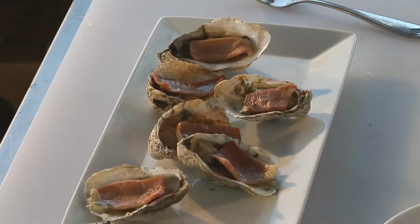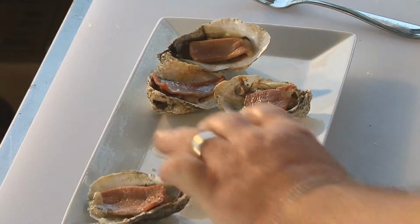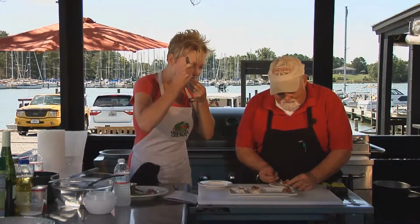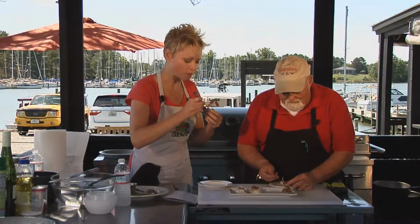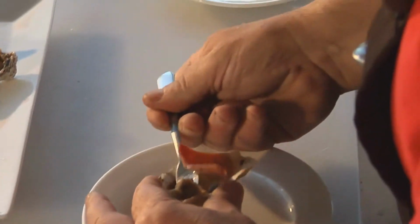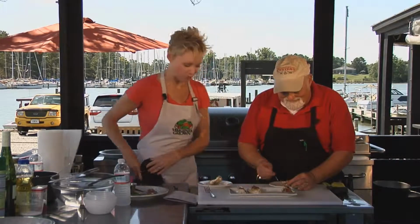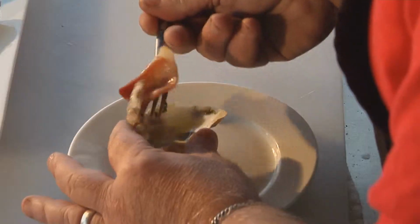Okay, so we've let these rest just a few minutes because I couldn't wait. All right, I'm going in. Still warm, not too hot. Mmm. Oh my God. Wow, so good. You get the sweet of the shallot. I don't care if it's too hot. It's really good. The sweet of the butter and the shallot.